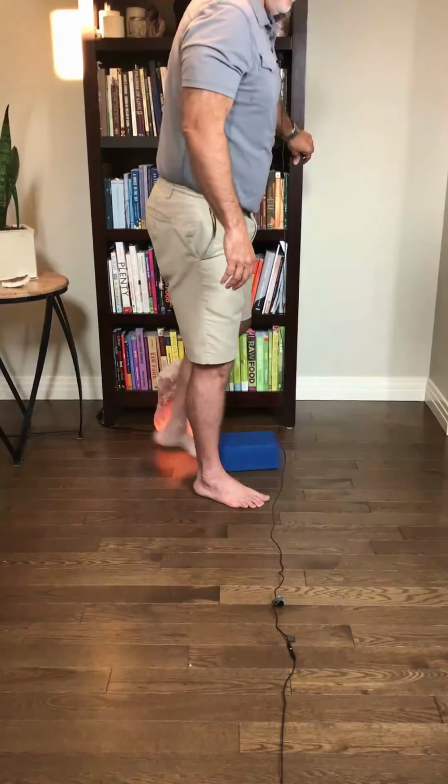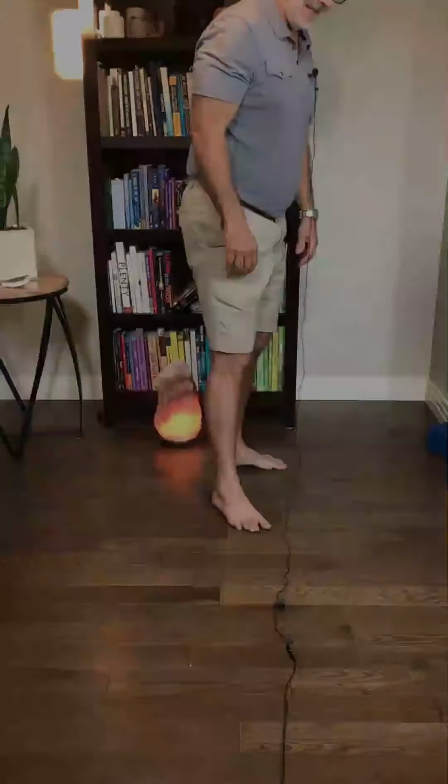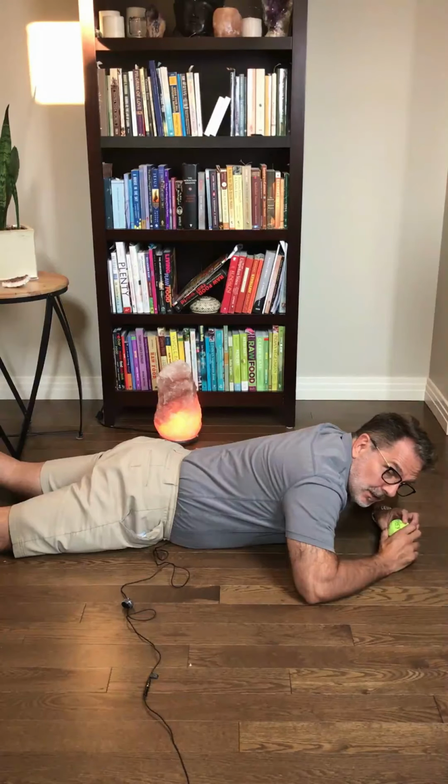Sometimes I'll even step off and feel the benefit of that open psoas on that side. Okay, here's part 2 to address the psoas with yoga as therapy.